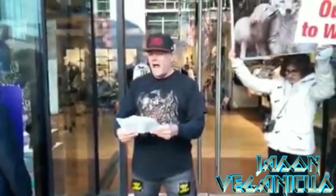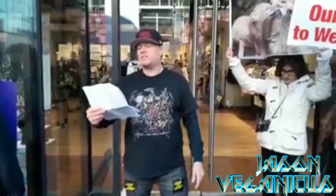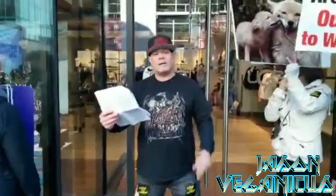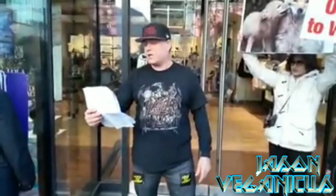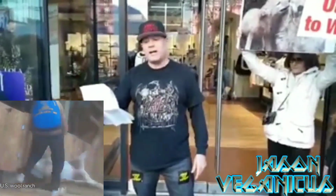The workers who are called shearers are often paid by volume and not by the hour, which leads to working quickly and carelessly. Due to this, sheep are often left with severe cuts, which are sewn up with needle and thread, and no painkillers are used. Their tails are cut off and males are castrated without anesthetic or pain relief.